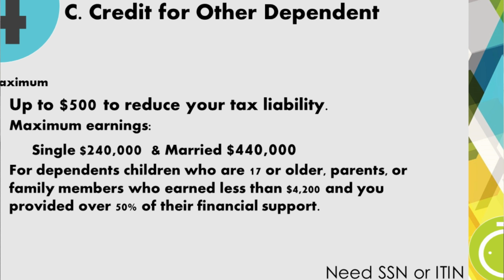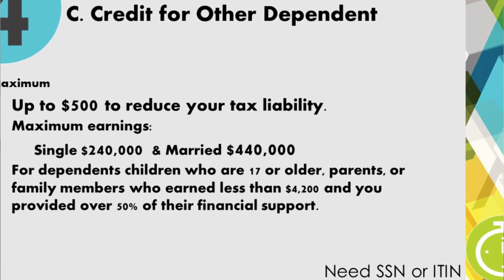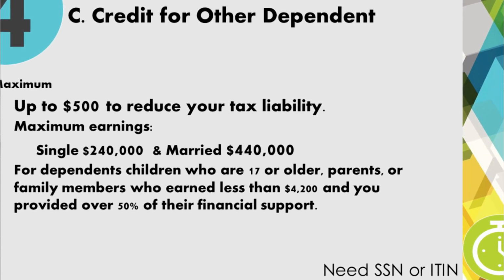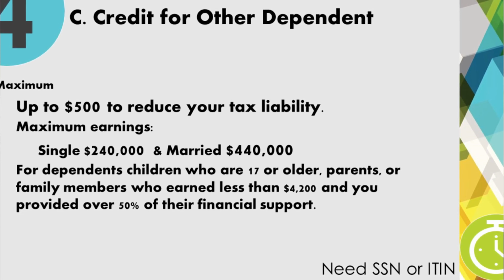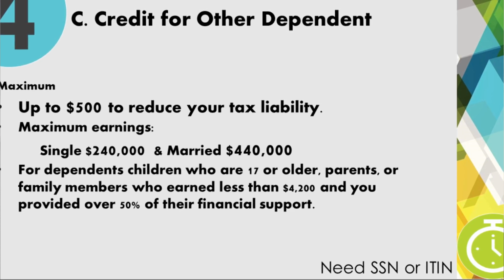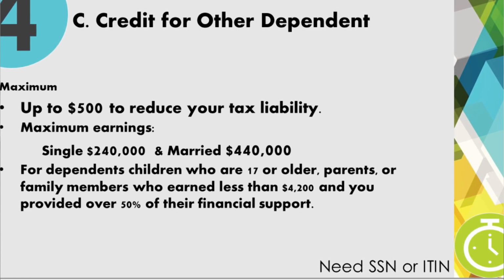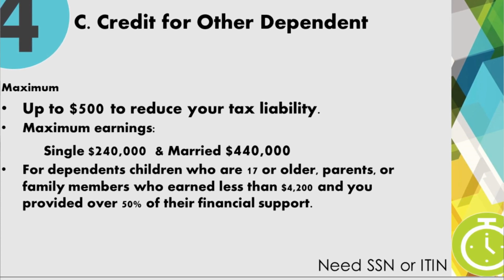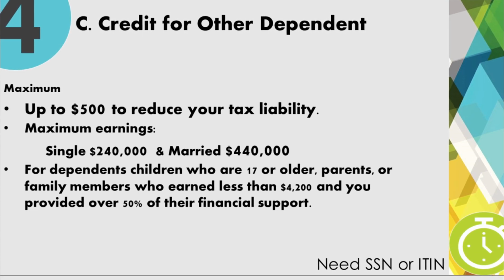Next is the credit for other dependents. For your children who are over 17 years old, this would apply. So it is up to $500 and it reduces your tax liability. So after you do your taxes, you have a federal tax due amount. That $500 will reduce it. And same thing here for married couples that earn less than $440,000, they still get this $500 credit, or for single individuals who make less than $240,000.